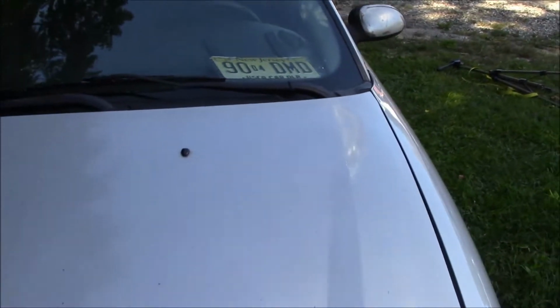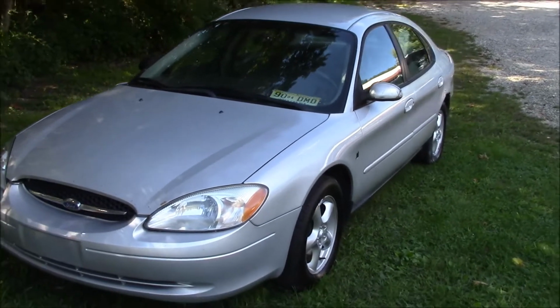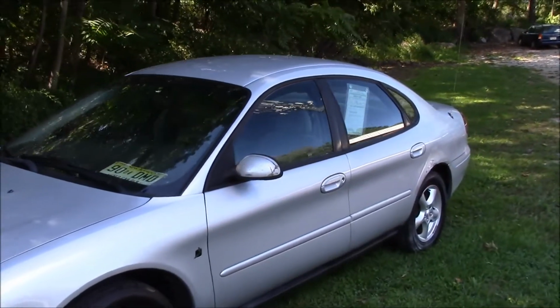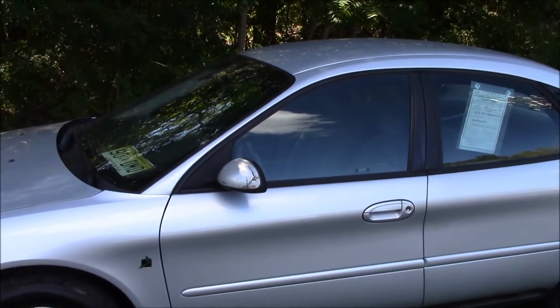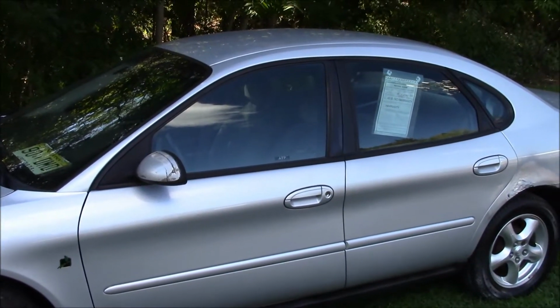But again, folks, let's keep in mind what we're looking at here. Cheap, basic, reliable transportation. That's what you're looking at here. That's what you're going to be buying. It's not a beauty queen on the outside, but inside it's a really nice place to be. And as you saw, or as you know, I should say, that's where you're going to spend most of your time. So now, let's take her for a ride.